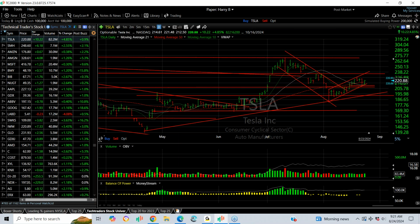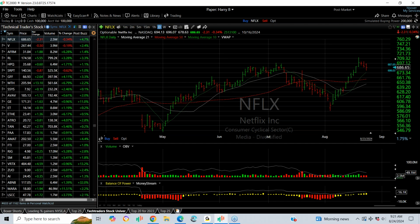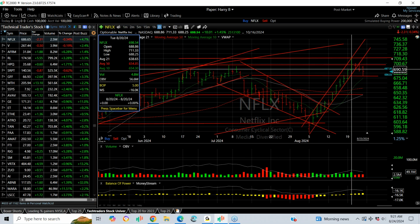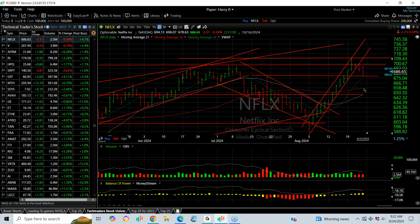We haven't covered Netflix. It's been quite strong, stronger than most. It made a new all-time high, believe it or not, at 7.11 and pulled back. It's right on key initial support. Secondary support, if Netflix comes down further, would be 645, 55 in that zone there.